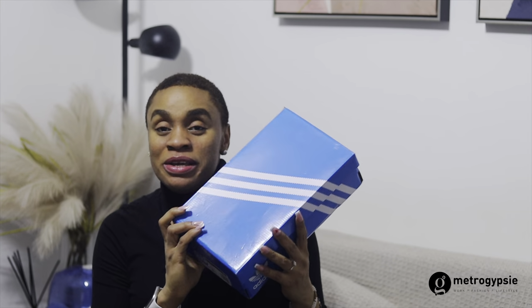Last but not the least item is this particular pair of shoes. I'm sure you know about any sports shoes that has actually been in. I've been considering this so much: the Adidas Samba. This pair of shoes costs £90. So I was just looking at it like, how would I spend £90 on shoes?